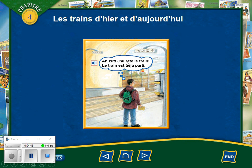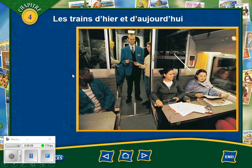Look at this ER verb, rater. Rater means to miss a thing. All right, so you miss something, not a person. We use a different verb for that. That's manquer. So, oh darn, I missed the train. The train already left. This is the passé composé we see here, with avoir and être.